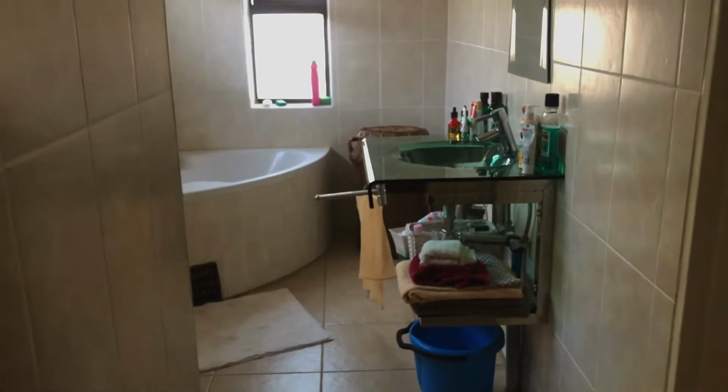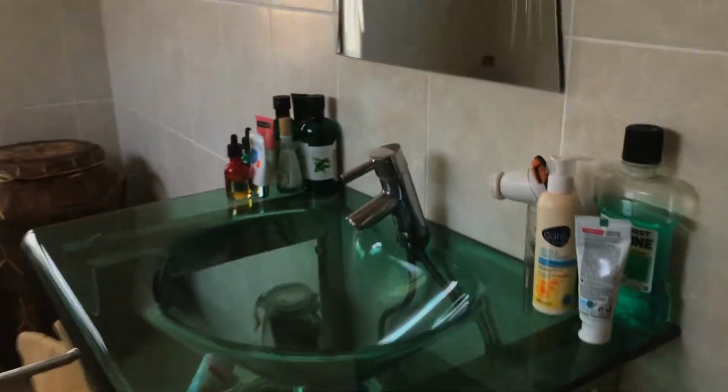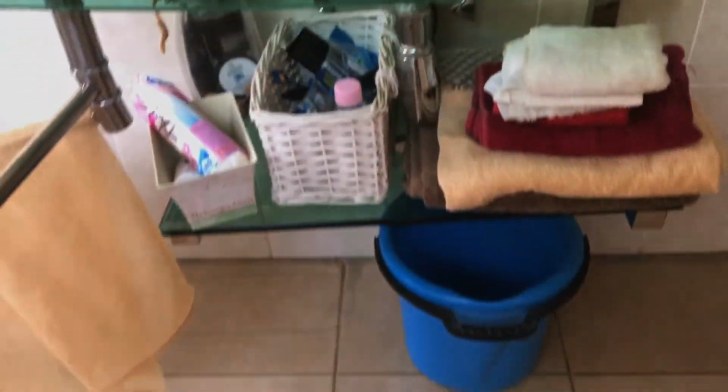Then when you go this side, I have my sink. So on this side, this is where all of my skincare stuff is. And then over here is like my dental stuff, hand lotion, and like brushes. And down here, there's just a bunch of stuff.